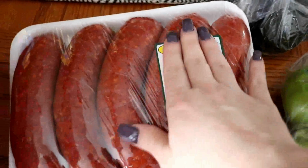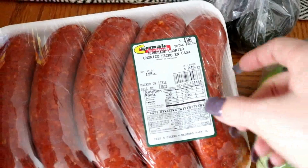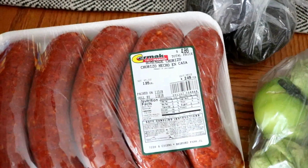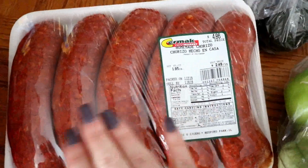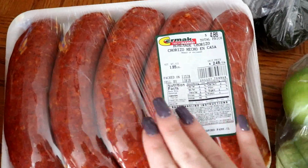So yeah. And then I picked up a pack of chorizo sausage. We like to dry this out a little bit, and so what we do is we take it out of the pack and we just kind of leave it in the fridge, and it gets a little bit dried out, and then we fry it up with some eggs. It's really, really good. Chorizo is one of those things that is super keto friendly. It does have a lot of fat in there, so be careful.